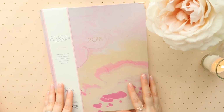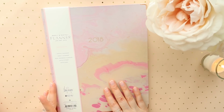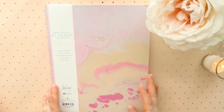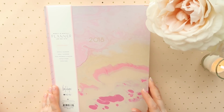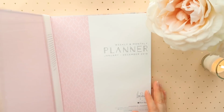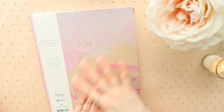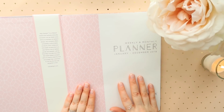So I went searching, and one of the ones I found was this one by Mary Designs for Blue Sky. And this was one that I found at Target. This is a weekly and monthly planner, January to December of 2018. This has like a marble look to the front. It's pink. I do love pink, and so that is the reason why I picked this one up.